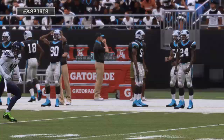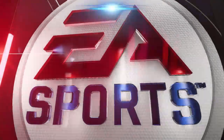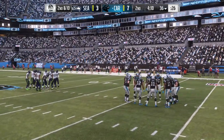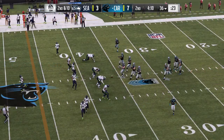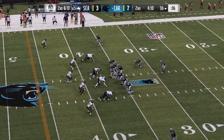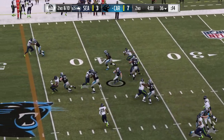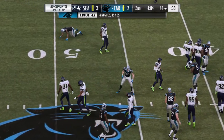The key for him now, don't dwell on it. Just move on to the next play. They'll try again from the 36 on second and 10. Newton going to hand it off to McCaffrey, and he'll be brought down just shy of the 45.